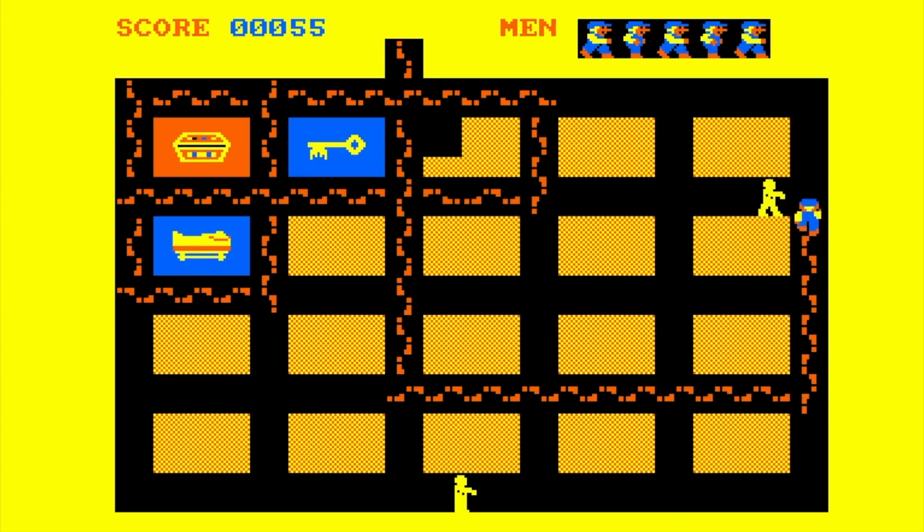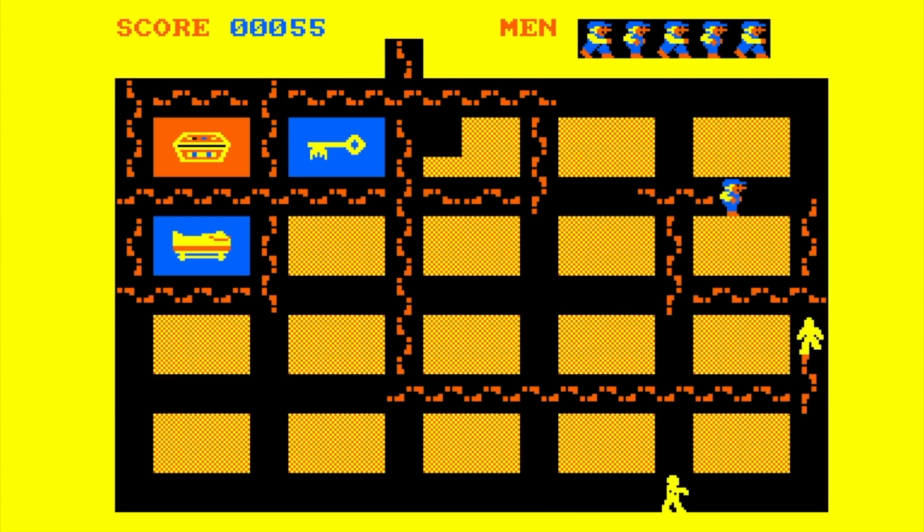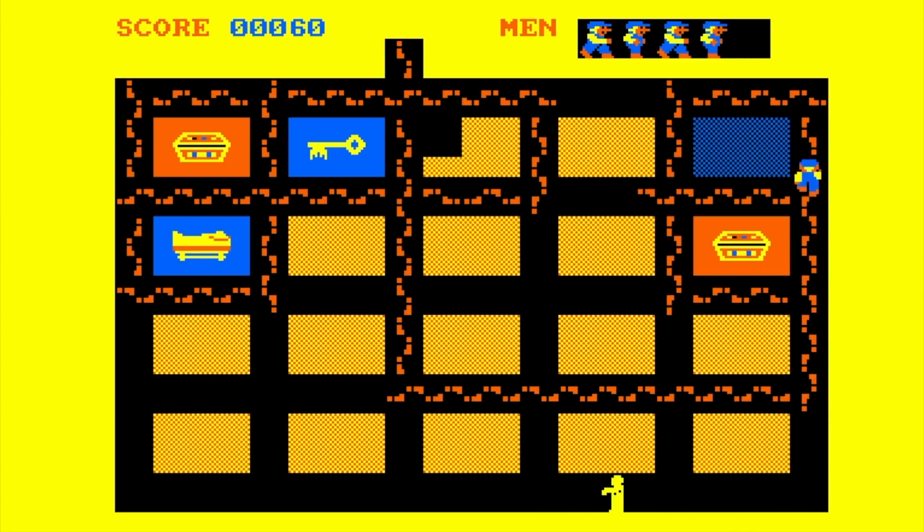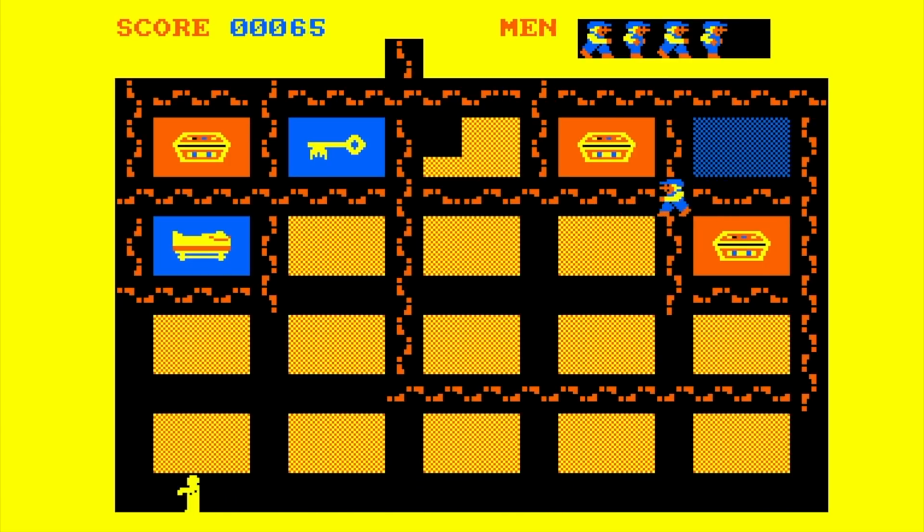The sound is decent if repetitive, the colours are bold and lovely to look at. The game itself is simple yet fun, which is exactly what you want when showing off a new system and trying to entice people into giving it a try.